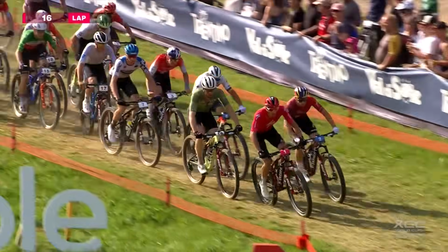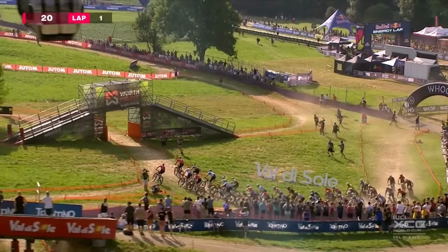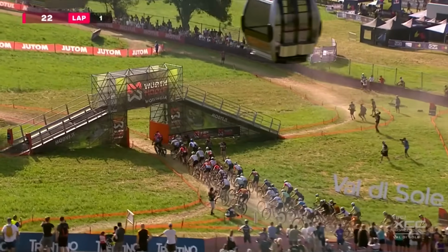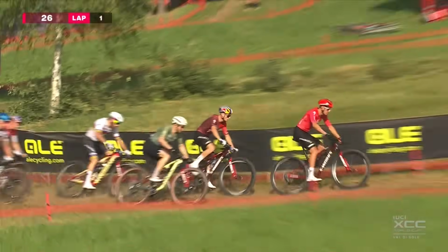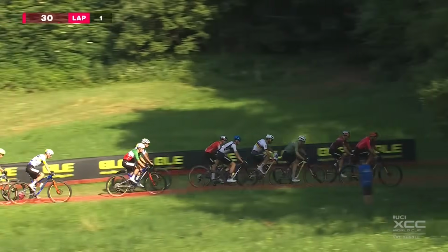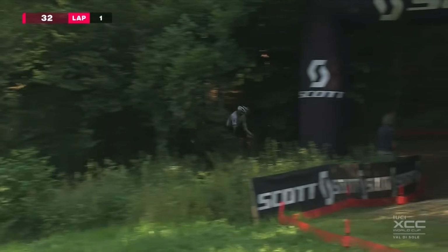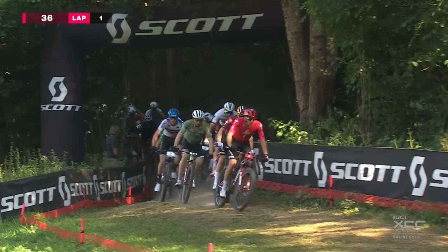Schwarzbauer over his right shoulder, over to his left-hand side is his teammate Martin Vidaurre, who's got past Victor Koretsky in the white and rainbow jersey of the UCI World Champion. Positioning in these first couple of laps and staying out of trouble is going to be really key. There's going to be some banging of bars, and I think there's going to be some crashes in these next few corners, so really important to try and stay in that front 5 or 6 if you can.